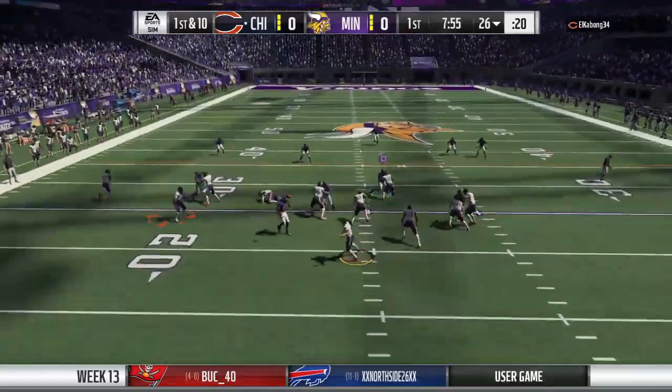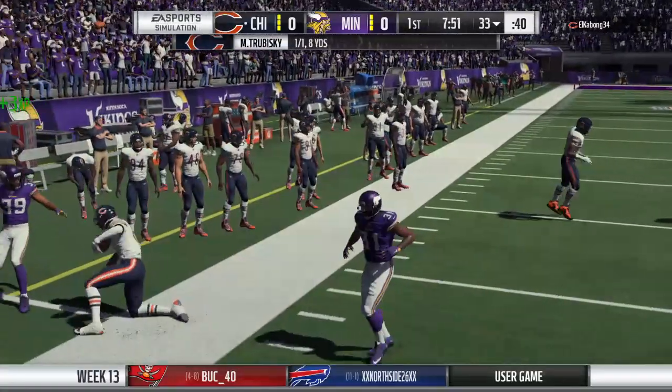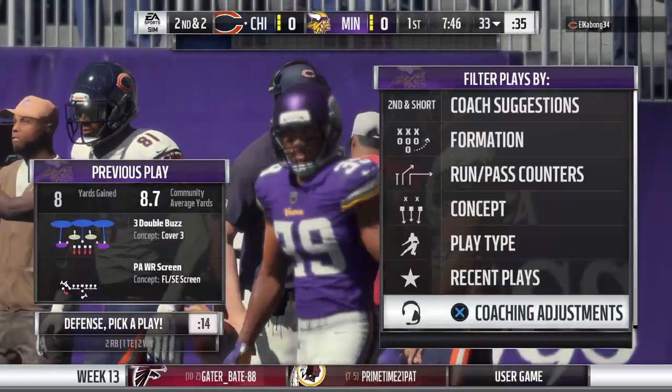They'll throw on first down with Trubisky. Throw left side, take it in by Meredith, and he'll get it up to the 33-yard line. A good pickup there. 8 yards on the first down completion.